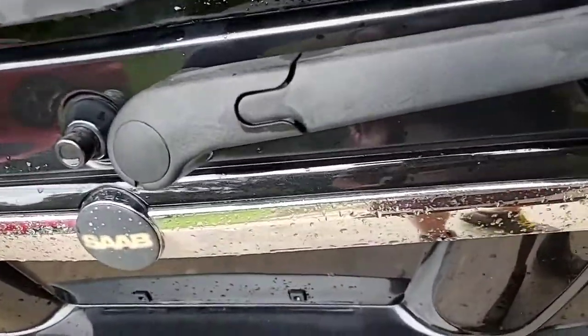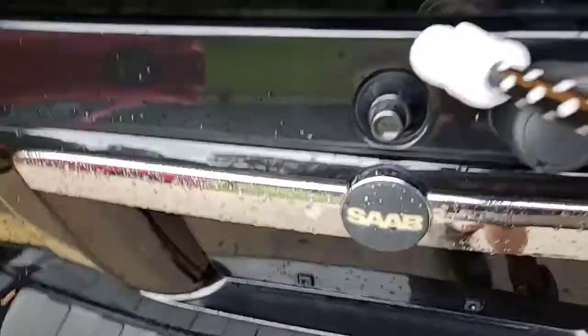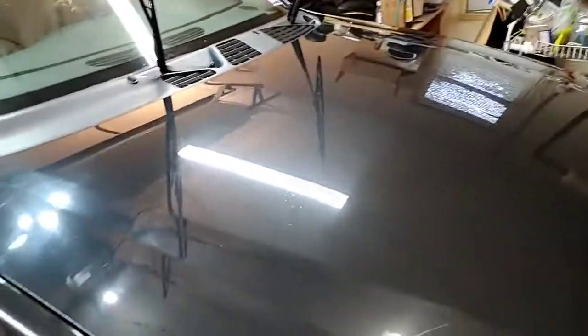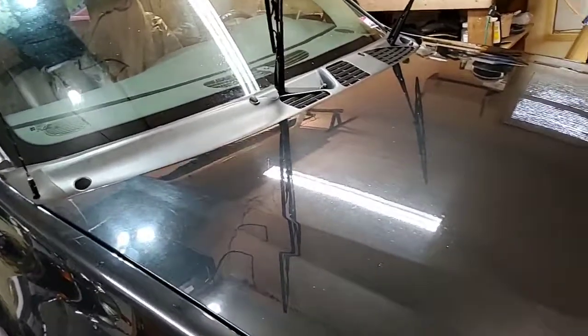Got all those little white specks that were on here off. It was all cleaned meticulously. All these cracks around the windows were all cleaned meticulously. Oh boy, it took a while. Like I said, I've been working on it since about mid-morning, and it's now almost 6 o'clock. I did not stop for lunch at all, but I may get out here and try to finish clay barring the paint and then jump on the glass in the morning. Then I'll be ready for buffing.